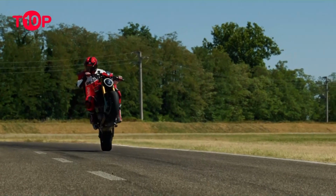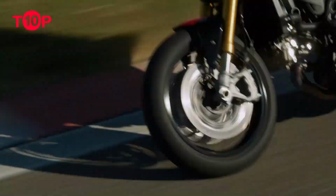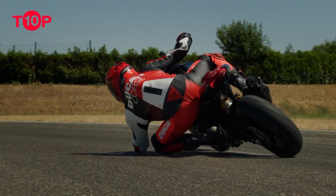147 horsepower and 91 pound-feet of torque are extremely respectable figures, and there is just so much character. It's like revisiting an old friend, at once familiar and comforting.